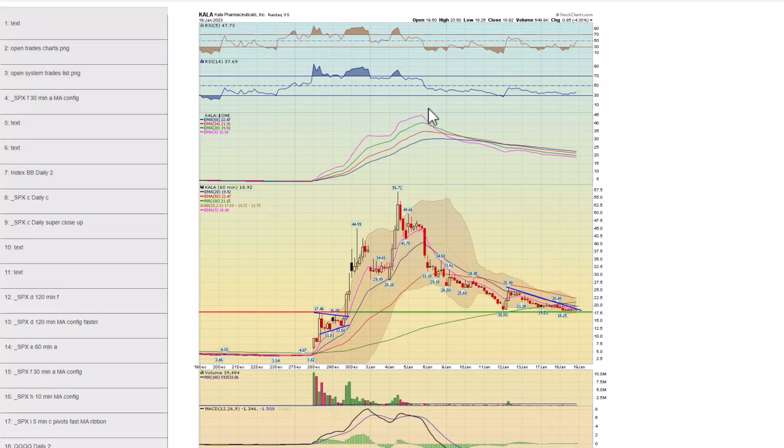Next, chart 61, Kayla. I'm watching this one. It had a huge volume run up here to the upper 50s, pulled all the way back here to 17 on light volume. So I'm watching to see here. You could even take a long here with a tight stop below the support.